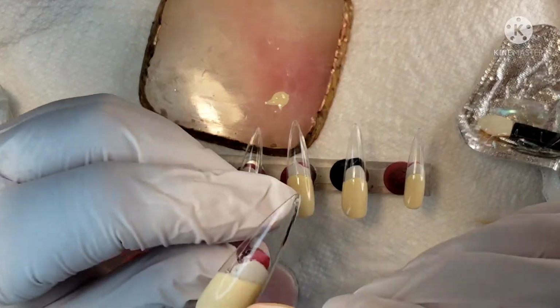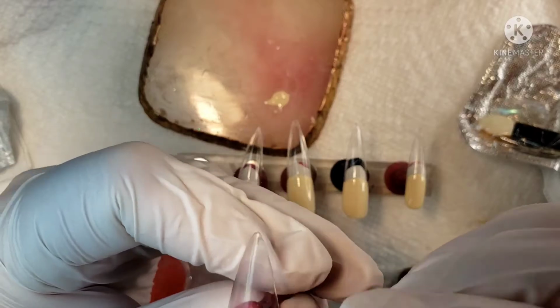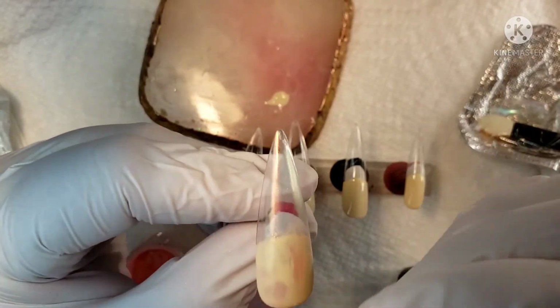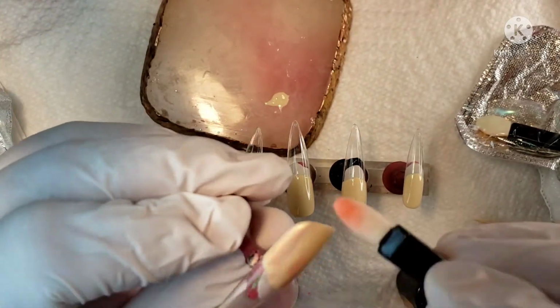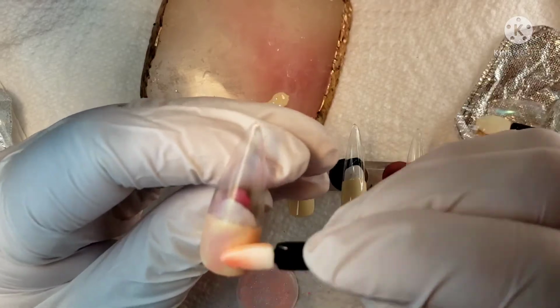So I'm using the Aurora Pigments from Yogi. I won these a while back, and, you know, they're popping again. So, of course, girl's got to break it out. Now, I put a top coat on there. I put it in my Burano lamp for 10 seconds.